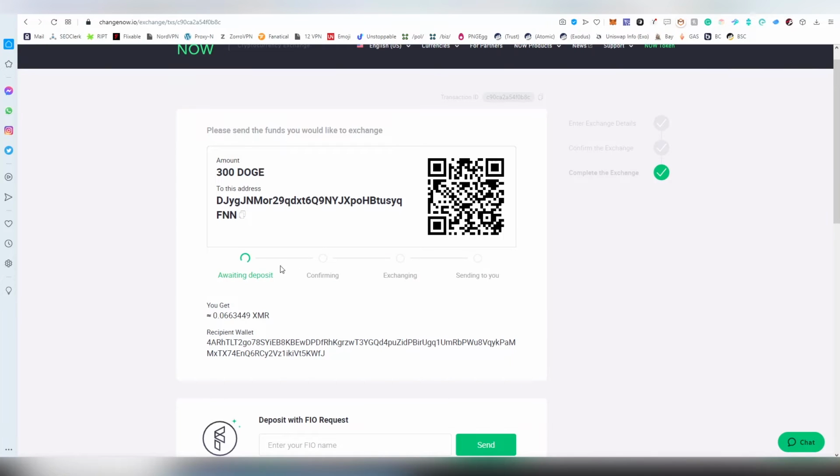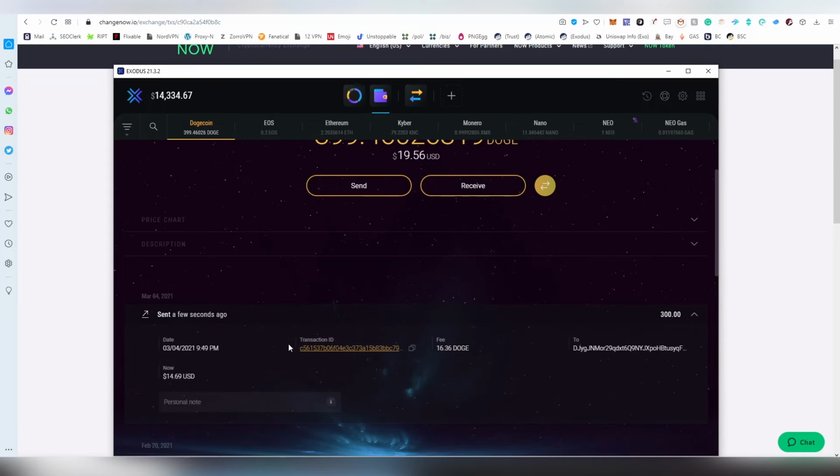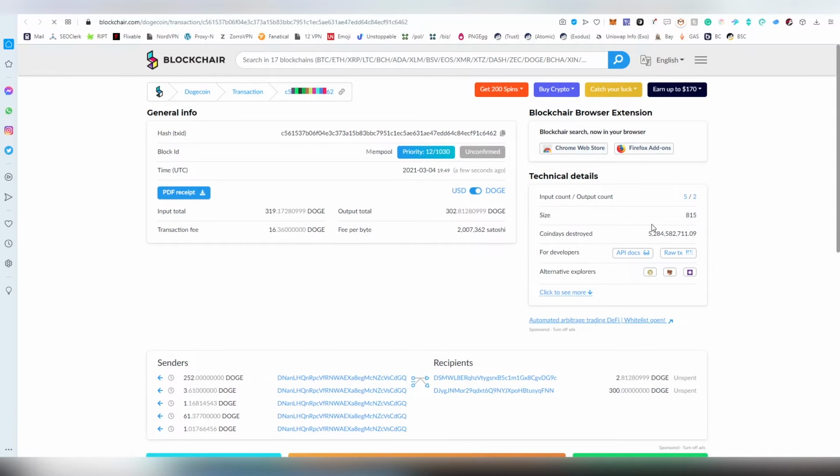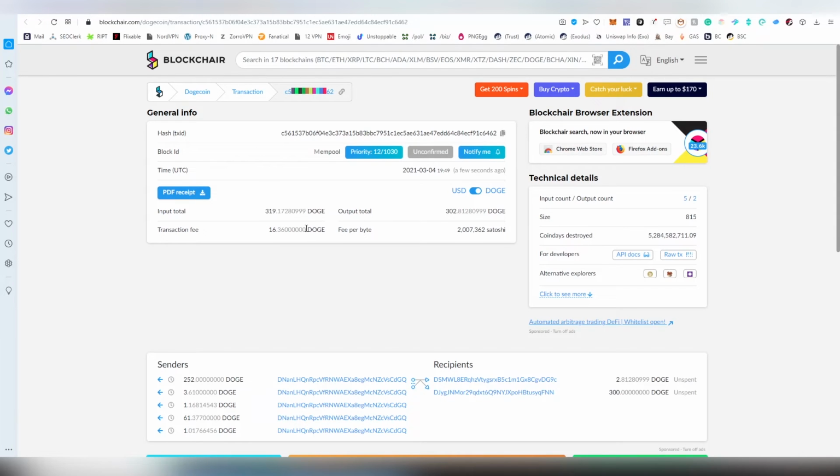Now we're going to be waiting some time. It's going to be waiting for deposit. Each currency obviously has a different number of confirmations. For Bitcoin, they might require 1 confirmation. For some more obscure altcoin, it might take 10 confirmations on the blockchain. And you can track all of this by getting the transaction ID. Most wallets come with that, so we can see where the transaction is going. So as of right now, there's the transaction fee, the input total, and everything in terms of the priority.